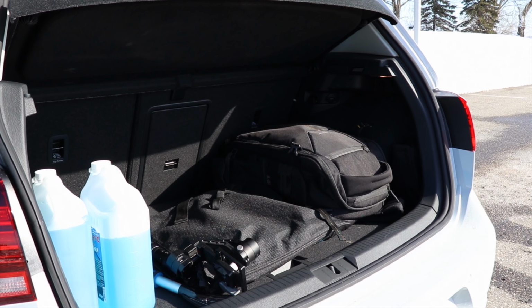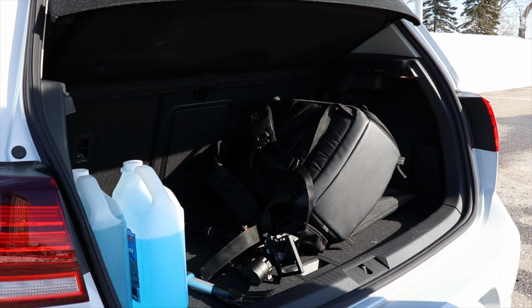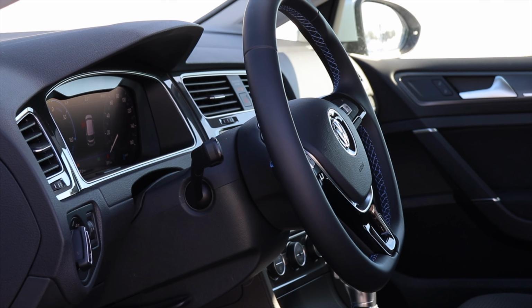Cargo capacity is solid. There's more space back there than you'll find in the new Kona EV, and that goes to show you looks can be deceiving. Everybody always assumes that SUV-shaped vehicles are automatically going to be more practical, but not the case with the Golf. You lift the tailgate, there's tons of room. I had a bunch of camera gear back here. I went grocery shopping this week. More than enough practicality for any small car. So overall, this is a really nice little package.